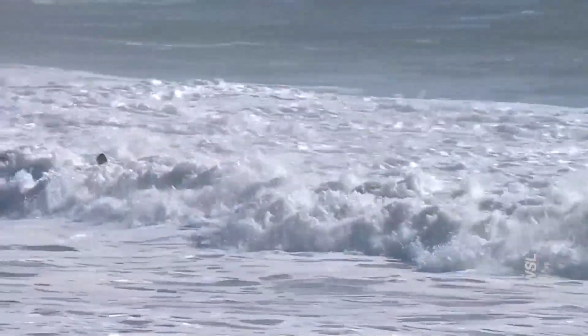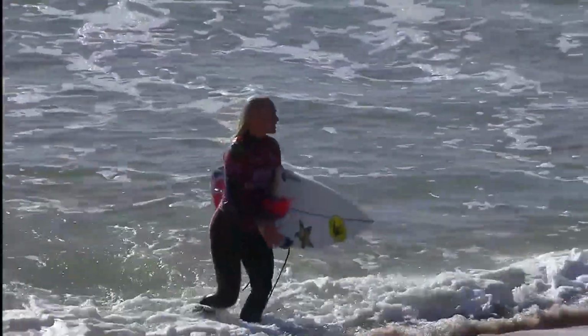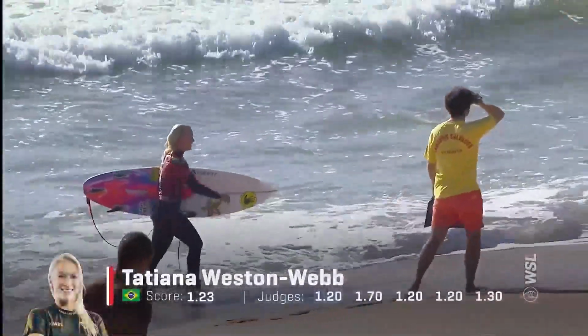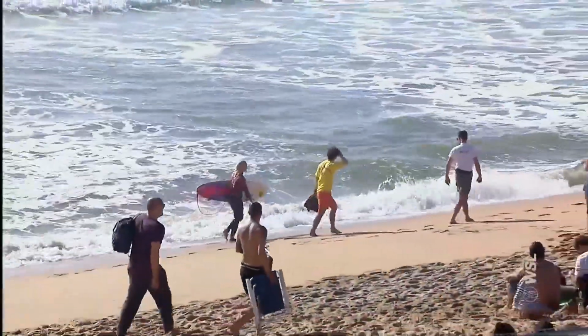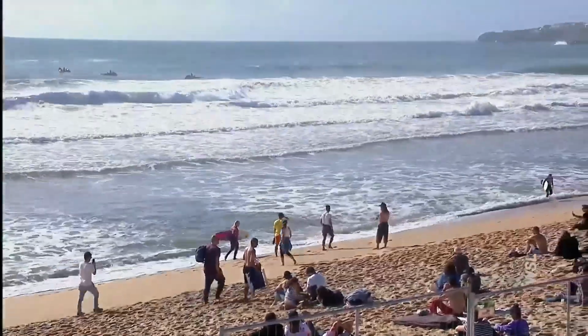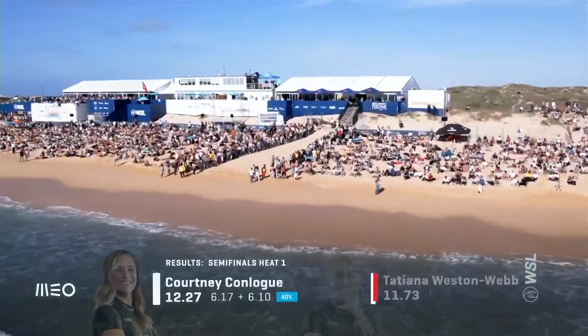That was a radical section, and it was really tall and hollow. A thumbs down from the panel. Numbers in. They'll deem that incomplete. Just a small number for her. Close. And that's consistent with the way they score those maneuvers. She didn't ride out clean, doesn't get the number. Our defending champion bows out, and Courtney Conlogue, her glittering career continues.